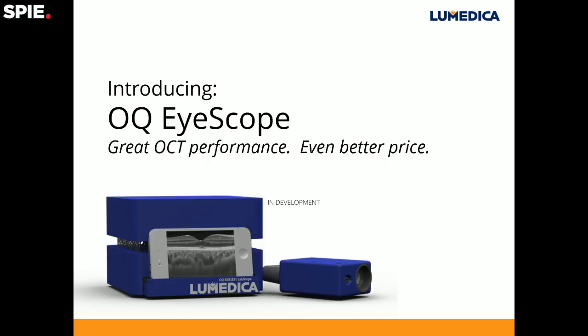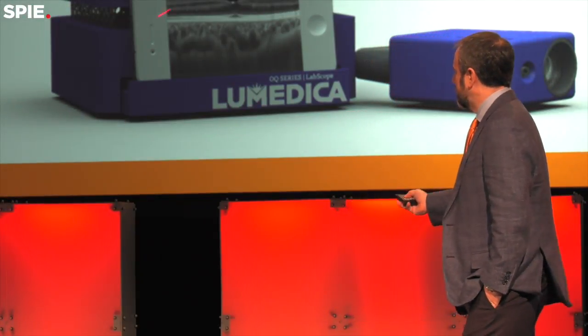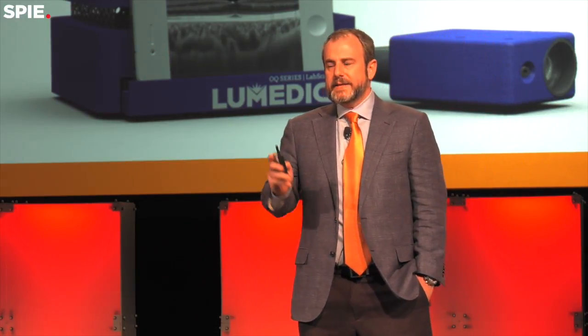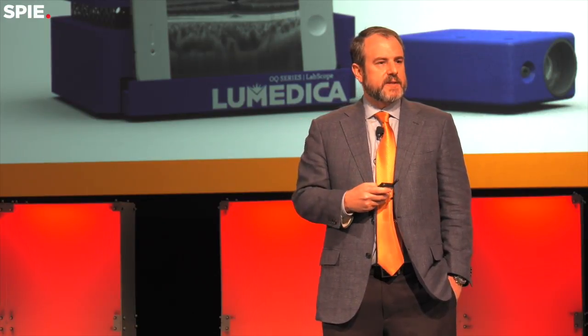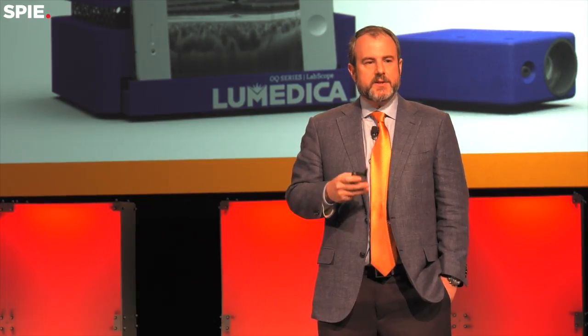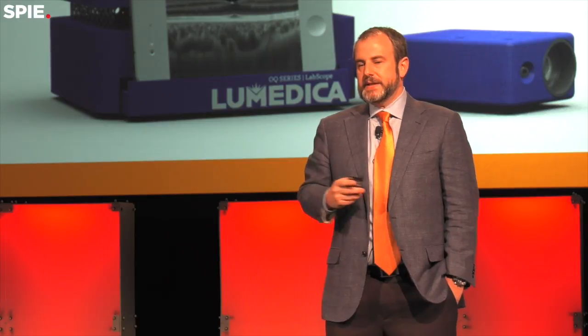Our solution is called the OQ EyeScope. It's great OCT performance at an even better price. You can see our device here. It's a compact form factor, much smaller than any of the devices that you've seen. You can see an iPhone here, right up in front, to give you an idea of the size of this thing. And it's significant that we have the iPhone in front of it there. So instead of the standard mode where you're operating this thing through a laptop computer, this is mobile device enabled. It's communicating by Bluetooth to your phone or to a tablet, making it easy to use.